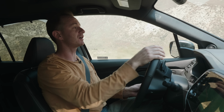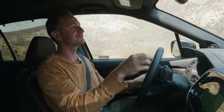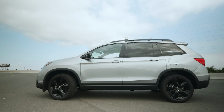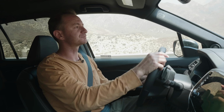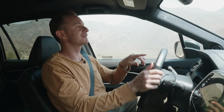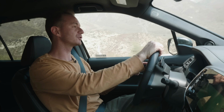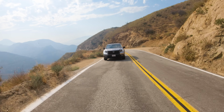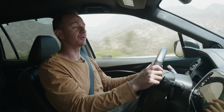Now, there were three recalls issued for the 2019 Passport as of this recording. Two of them had to do with our particular model, and both of those had to do with information displays. One can be addressed with an over-the-air update, but the other you have to bring in because they need to reprogram the computer that controls the instrument panel. Unfortunately, those were issued just as we were preparing to shoot this video, so service isn't available yet as of this recording. That's a problem for the new owner.